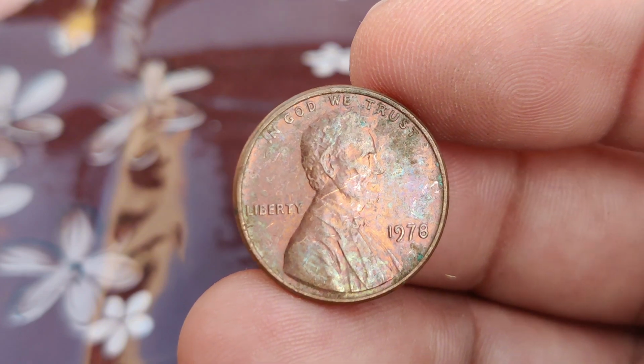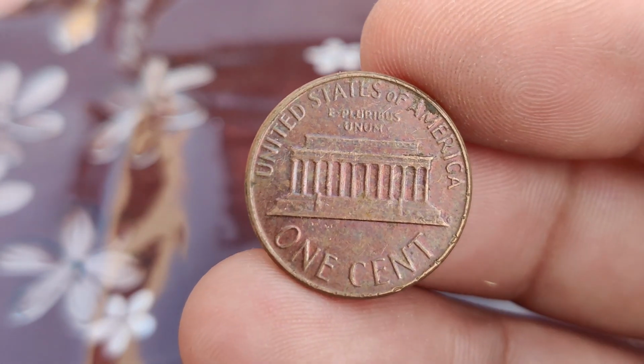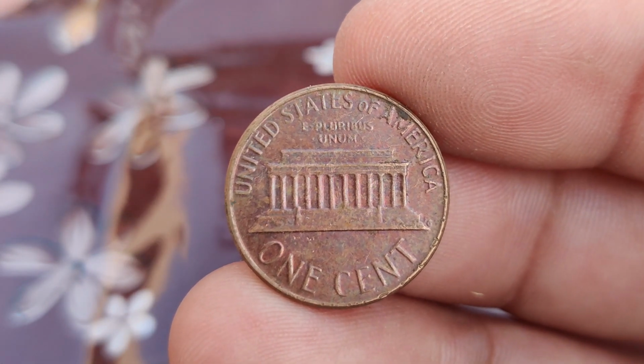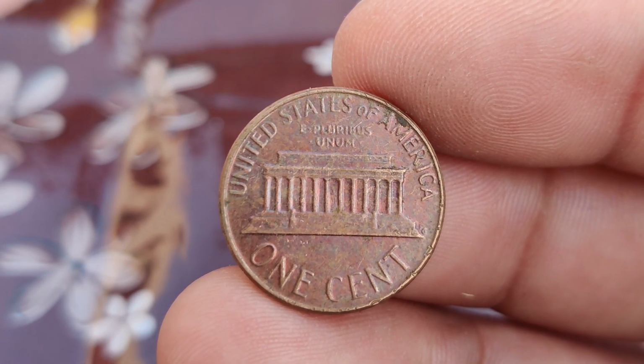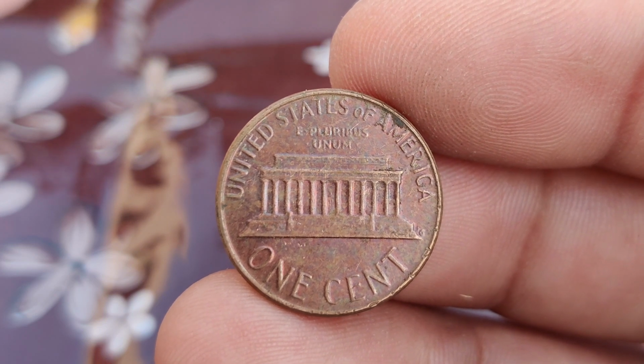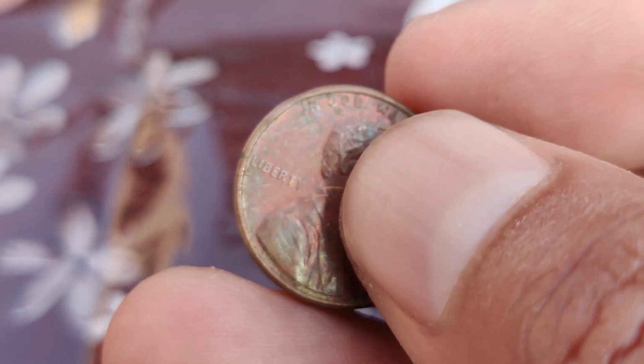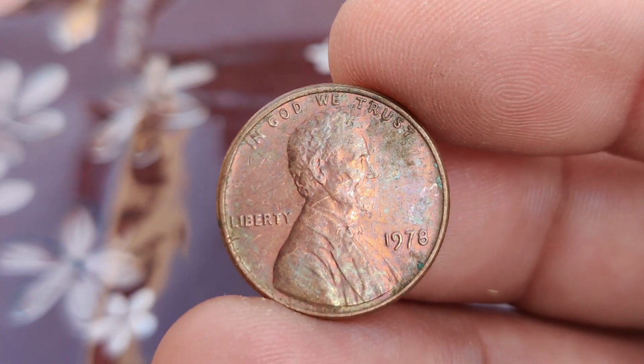If you're thinking of selling your 1978 Lincoln penny, there are several places where you can check its value. Coin shops, online auction sites like eBay, or specialized coin collector websites can all give you an idea of how much your coin could be worth. It's always a good idea to get a professional grading done, especially if you believe your coin has any special features or marks that might boost its value.